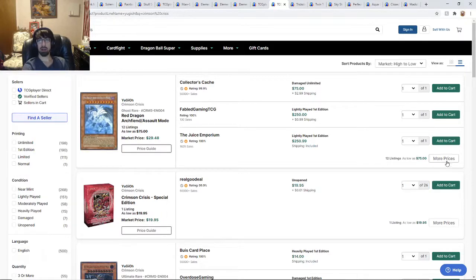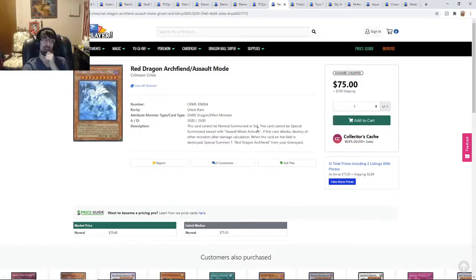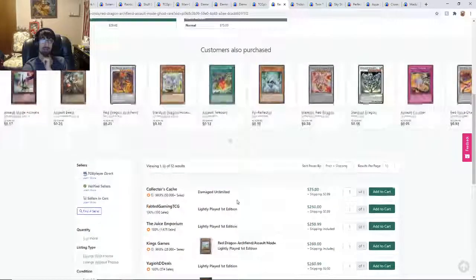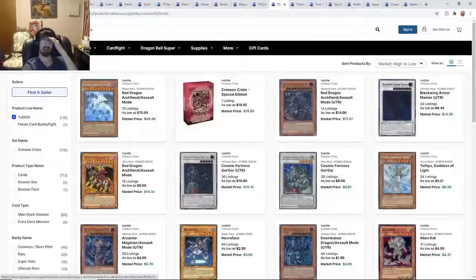But yeah, I want to look at these because these definitely went up. I remember these were like $30-$40. I told people it's not a bad way to get them. $260 now. Wow, this is absolutely crazy. That's actually a pretty good ghost rare, but a lot of people forgot it existed. We're gonna go over quite a few things.